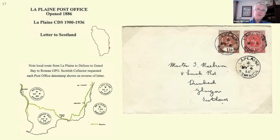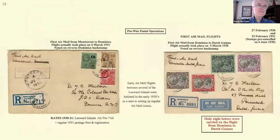Altogether there were about 15 different post offices around the island by about the 1920s. In fact, one part of my exhibit shows that whole village post office system, how they developed, and examples from each one of them. Okay, go on to the next one.